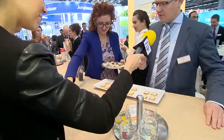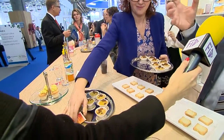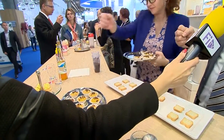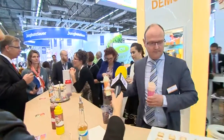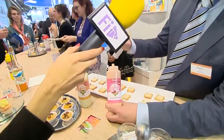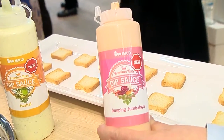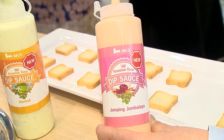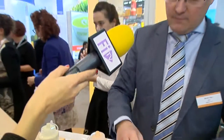So what have we got here? What I will show you is two sauces where we reduce this oil content. So it's a mayo-like rheology, sensorial profile, and there we have the jumping jambalaya, as we call it, and this is based on the sensory, the flavor preferences of the South American market. So this is to bring ideas to the customers and to understand from them how can we be innovative in our market.